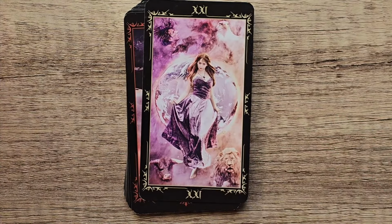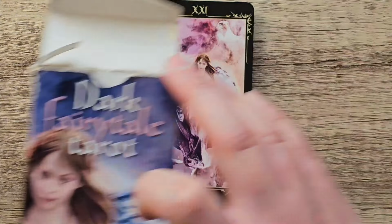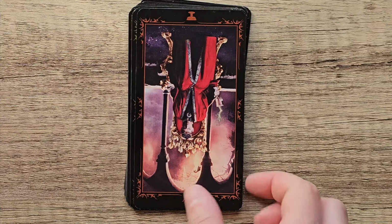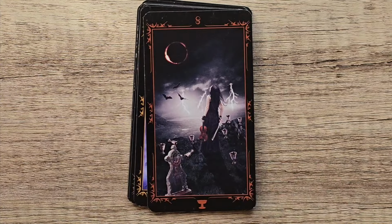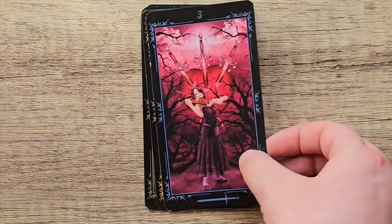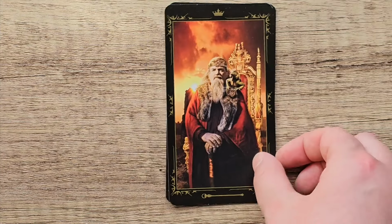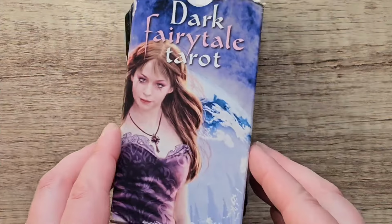That's the close up of that image on the box there. But yeah, when I buy decks that I'm not sure about, I'll read with them and see how I feel. And if they pass the vibe check, if you know what I mean, I tend to keep them, or I'll keep trying until they work, or just pass them along. But yeah, this is the Dark Fairy Tale Tarot.